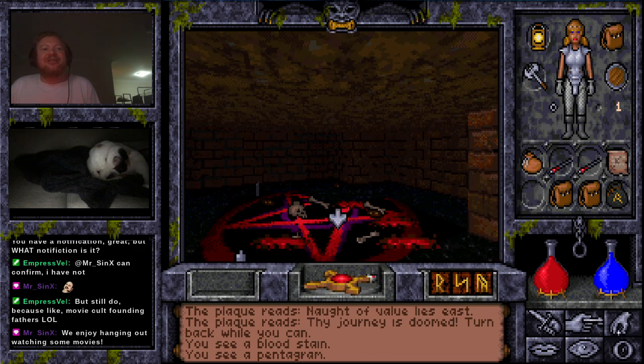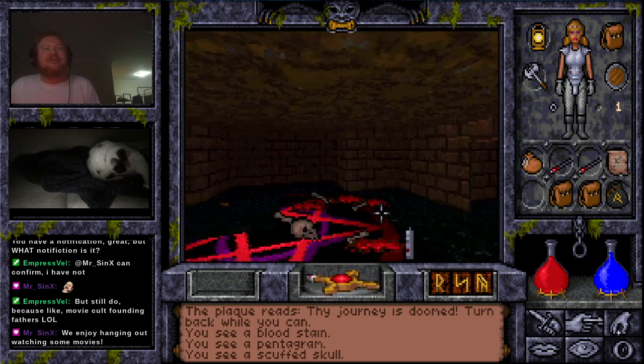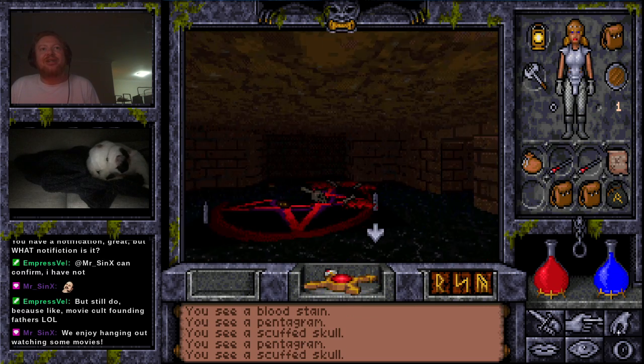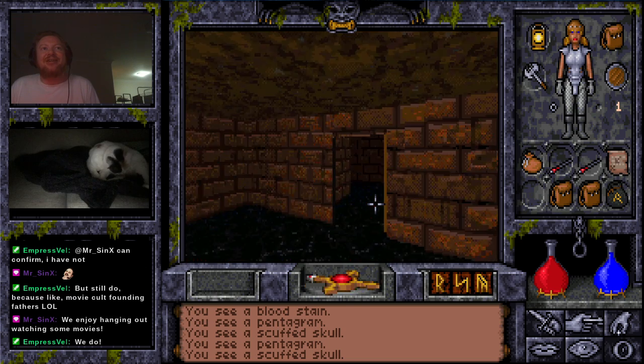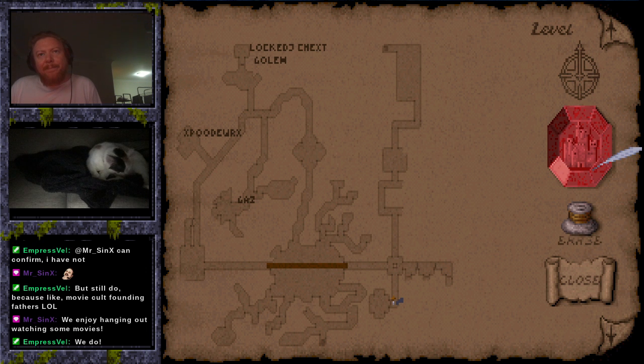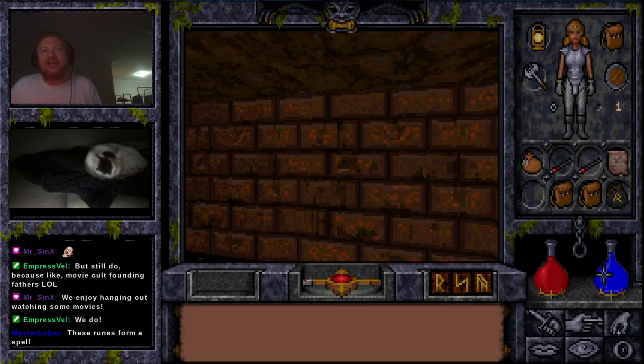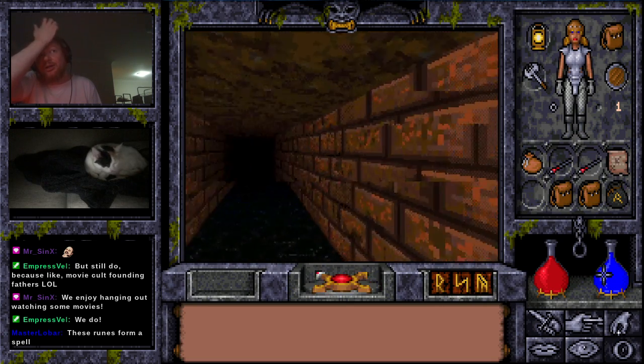And yeah, okay, there's like a pentagram and shit. Definitely some sort of voodoo magic cap in here, yep. Probably need to cleanse it later. Can't do that now. So that really just leaves, like, this area, I think, we haven't mapped out. Runes form a spell. Yeah, it's the same one that we got in the academy.